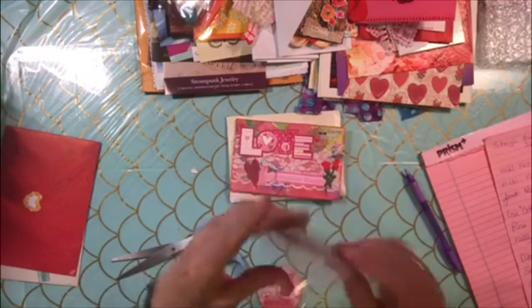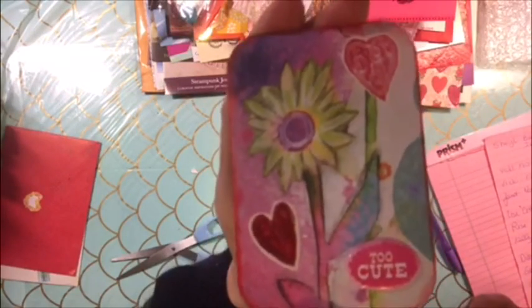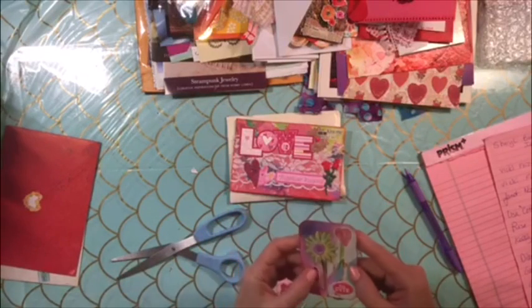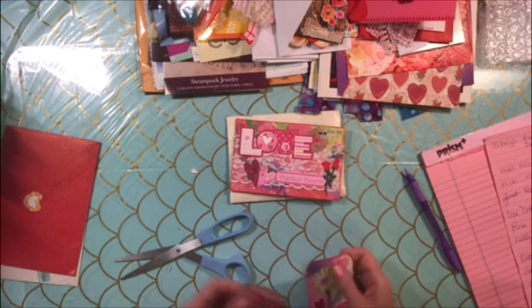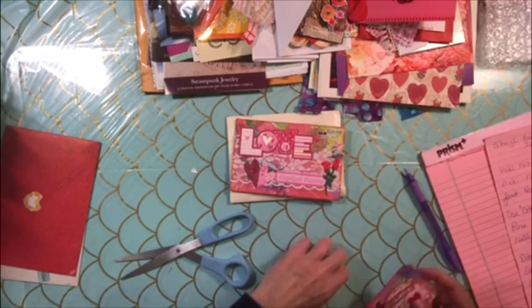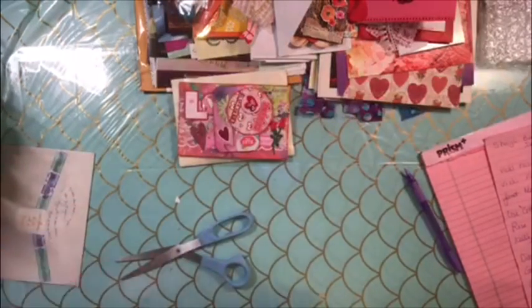And she rounds the corner, too. I like the corners rounded. I just do. I like them both ways, but I definitely do favor the rounded corners. This is really pretty. It's a little collage that she put together. So thank you so much, Lisa. I'm going to put these in my ATC. I'll just leave them out for now. And then we got a couple more to do. We're almost done, you guys.